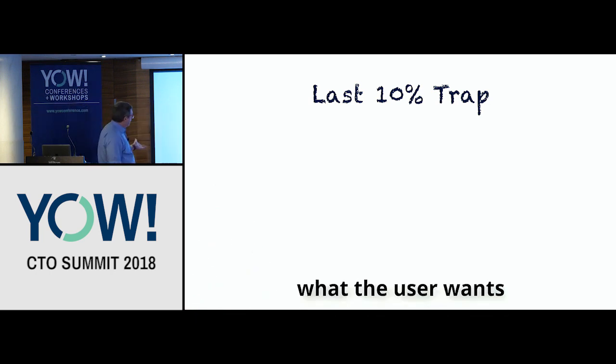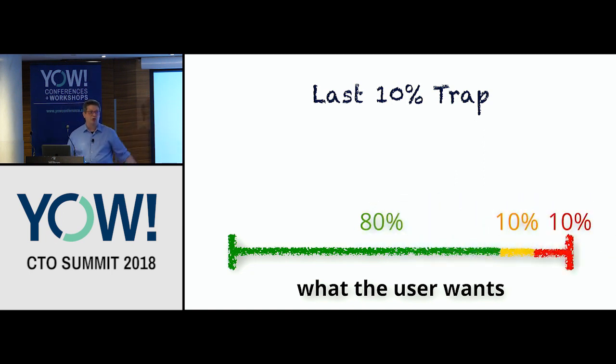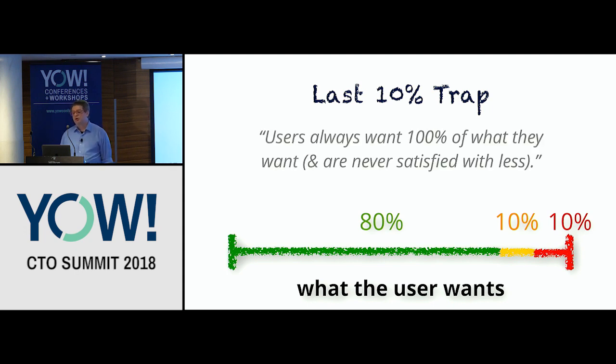And so using a tool like Access, 80% of what the user wants is super fast and easy to build, and it's stunning how fast you can get it done. The next 10% is possible, but difficult. Because now you're trying to do something the tool doesn't really natively want to do, but you can kind of hack it and bend it and cheat a little bit and figure out a way to get it to work. Problem though is the last 10% you cannot get to work because you can't get far enough underneath the tool or the framework to make it happen. And it turns out users always want 100% of what they want and they're never satisfied with less than that.